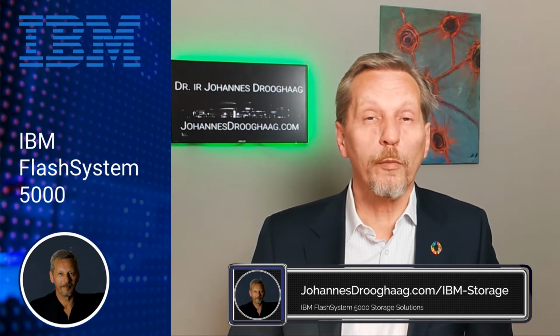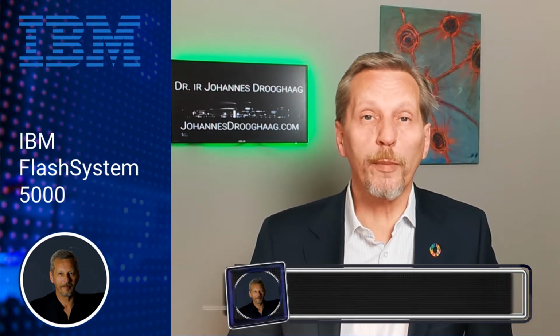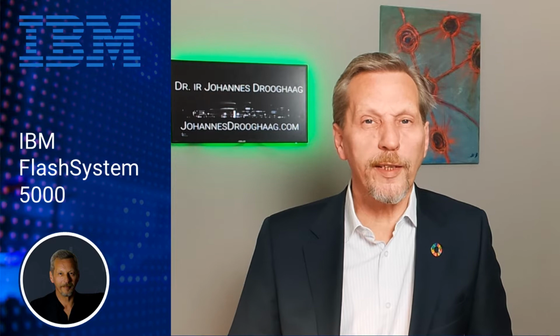Scalability is about protecting our investment. We do not know how much data we need to store and process in the future, but we do know that it will continue to grow. So we need a storage solution that is capable of growing with us and that is designed to be able to scale. Protect our investment by a scalable storage solution. I personally recommend IBM FlashSystems 5000 because it fulfills all these requirements, especially for small and medium-sized businesses, and it comes at competitive pricing.